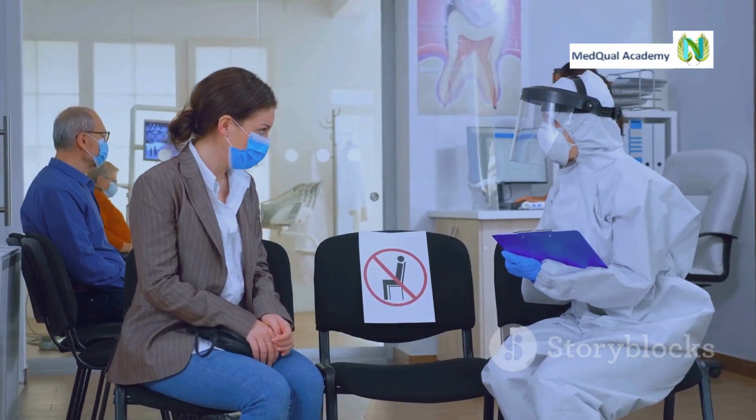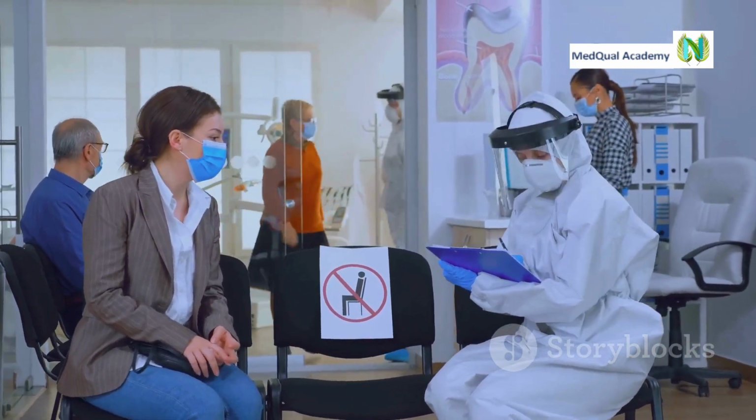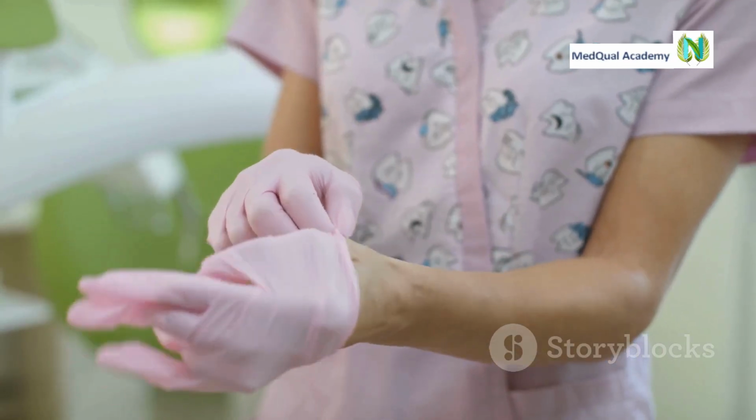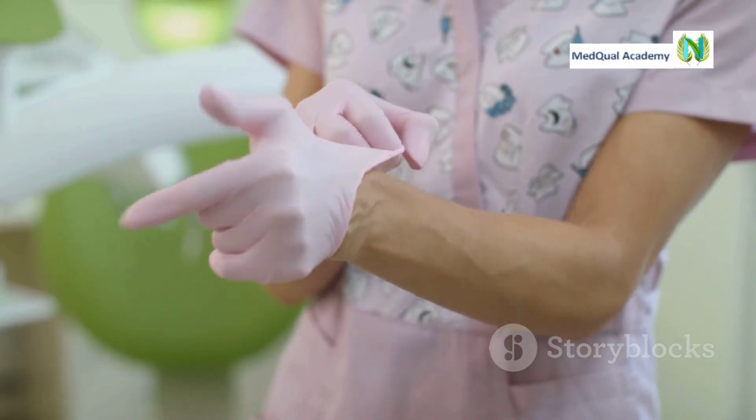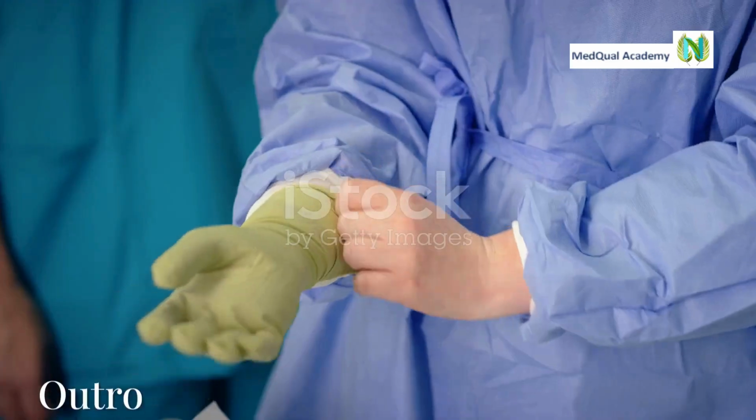This scenario underscores a crucial point. There are no shortcuts when it comes to patient safety. Even in emergencies, we must remain vigilant about glove use and hand hygiene. Our patients' lives depend on it.